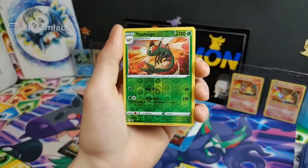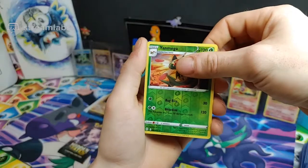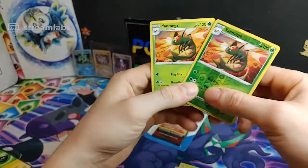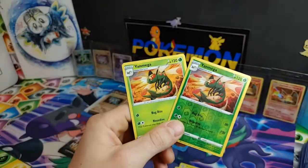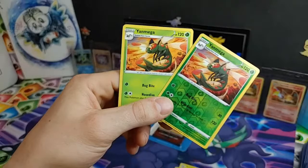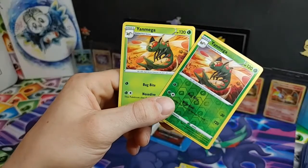Yan Mega Reverse. And I'm ending off with a freaking Yan Mega. Wow. What a pack, guys. I'm on a cold streak with Shining Fates here.